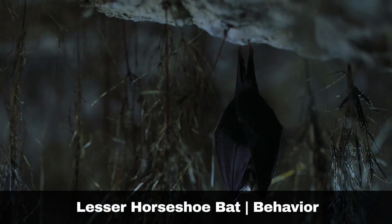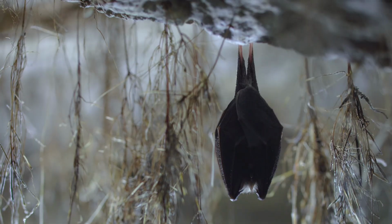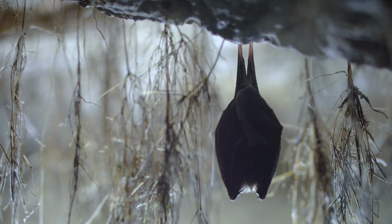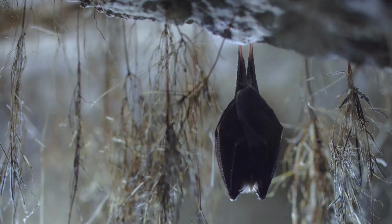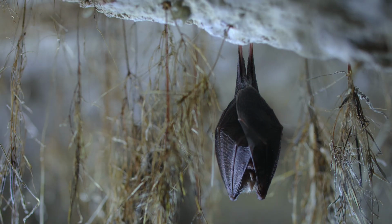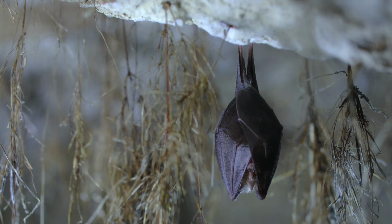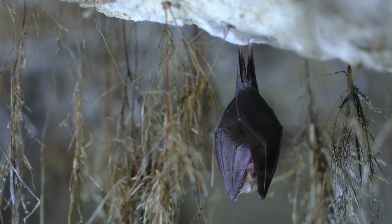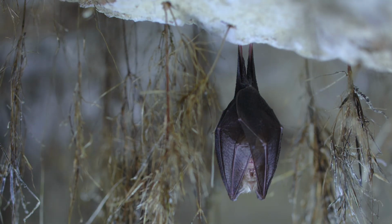Lesser horseshoe bats exhibit strong loyalty to their roosts, often returning to the same locations across generations. This species is particularly sensitive to artificial lighting, which can deter them from foraging areas. The presence of light affects their movement along hedgerows and other linear features in the landscape. Typically, a lesser horseshoe bat's core foraging area is within 2 kilometers of its roost.